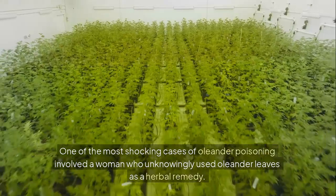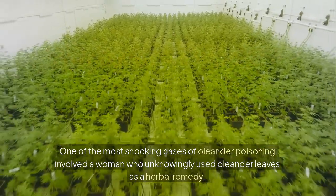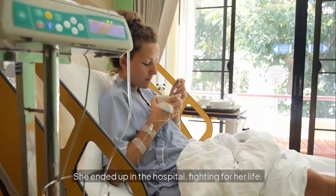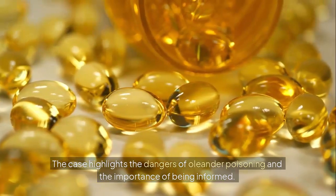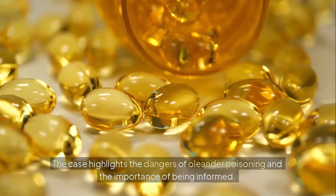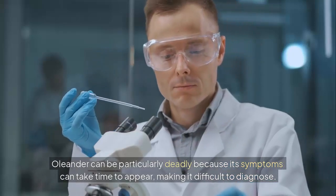One of the most shocking cases of oleander poisoning involved a woman who unknowingly used oleander leaves as a herbal remedy. She ended up in the hospital, fighting for her life. The case highlights the dangers of oleander poisoning and the importance of being informed. Oleander can be particularly deadly because its symptoms can take time to appear, making it difficult to diagnose.